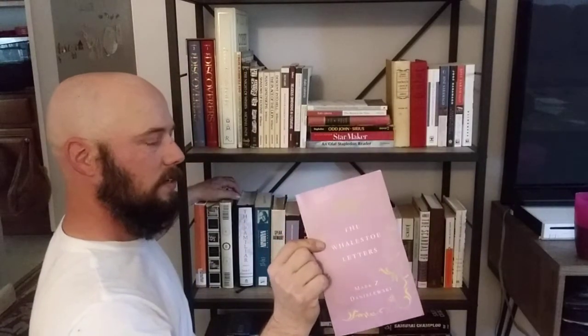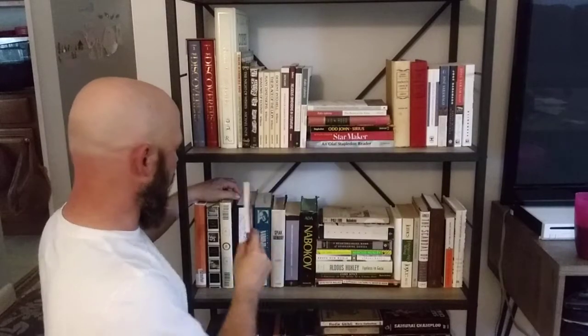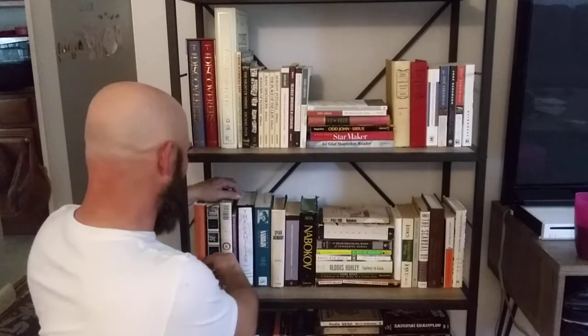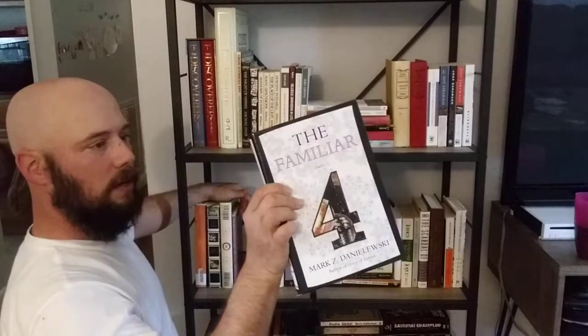Johnny Turrent is a main character from House of Leaves. So that's kind of a companion to House of Leaves. There's a lot of code in there. There's a lot of weird stuff in there. I love it. And then his current work is on The Familiar.